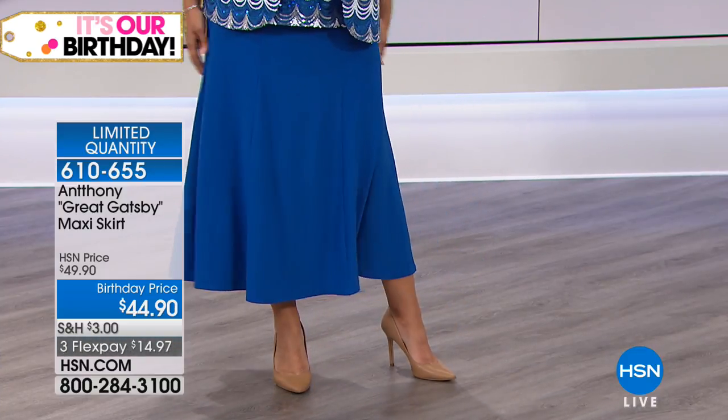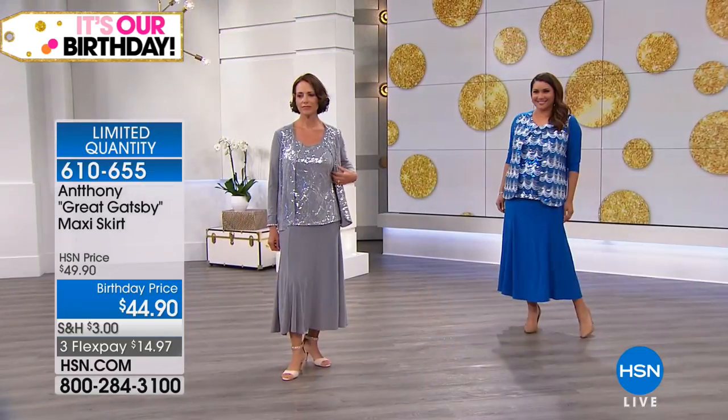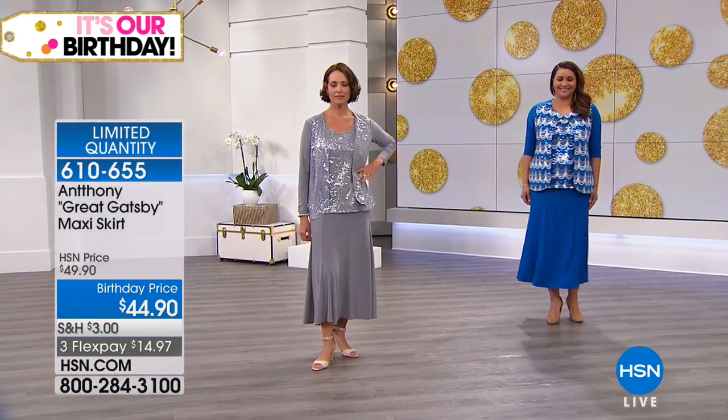So again, 34 and a half inches in the length, machine wash, extra small through 3X. Fabulous maxi skirt available for you today. Your item number is 610655.